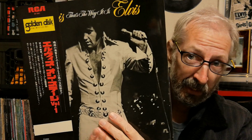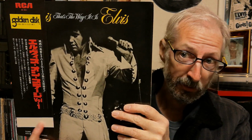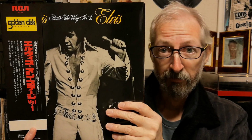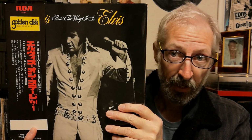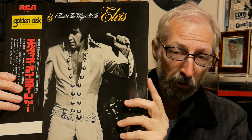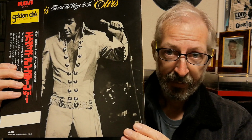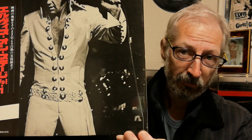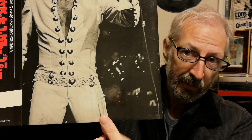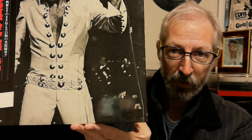Here's another copy I have, very similar, but you can see the white strip has no text in it anymore. That's because the special offer had expired. And another thing that you'll notice about these later copies of That's the Way It Is, sort of 72 and later, is they all appear to have ringwear at the bottom. So if you look at Elvis's jumpsuit here, where his legs are, it's quite black, but this is actually a laminated cover and it's not ringwear.